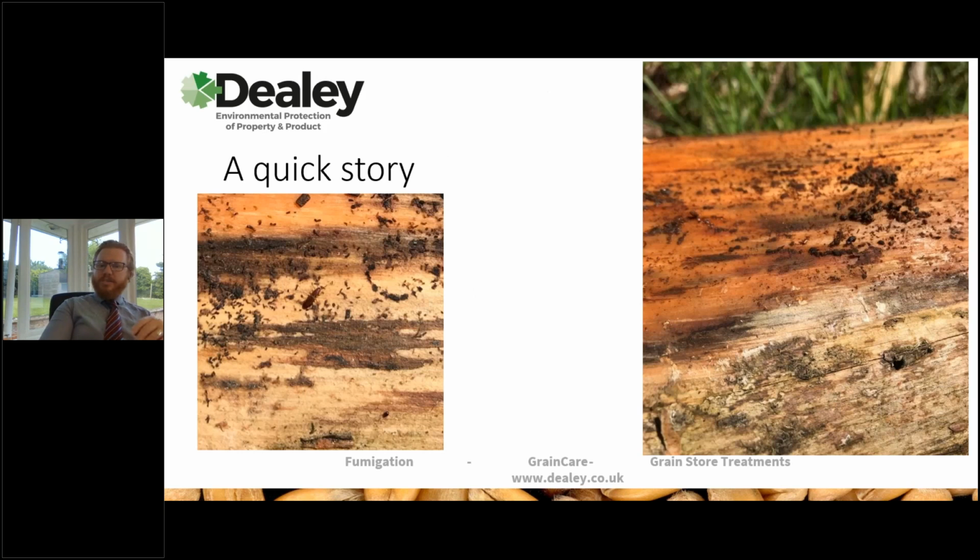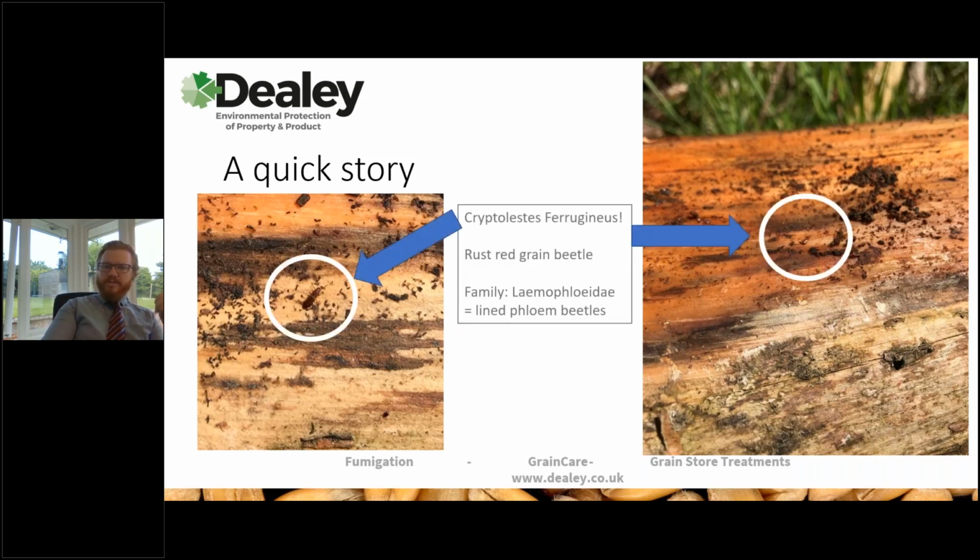So I'm going to do you a quick story just to underline this point. This is a couple of pictures of grain insects nowhere near a grain store. I was out bug hunting on a weekend, as I tend to do. This one was in Thetford Forest, peeled back some bark, and what did I find? Cryptolestes ferrugineus. And this was in the middle of, if you're not familiar with Thetford Forest, the largest man-made plantation in the UK, apparently. That's rust red grain beetle, which is confusing because it's nowhere near grain.